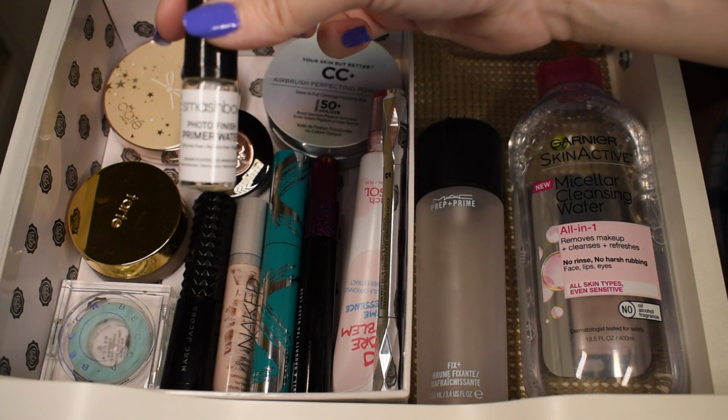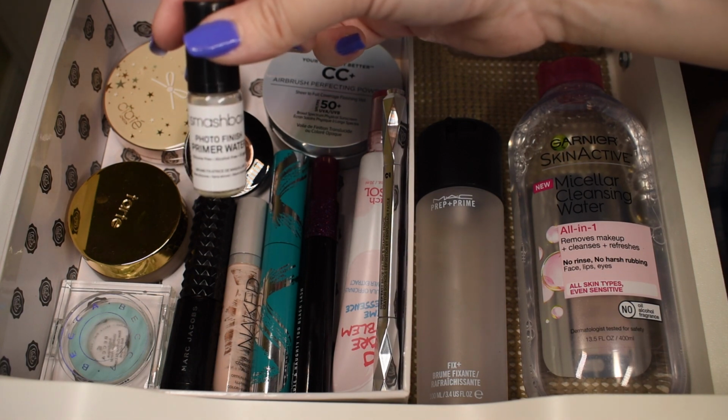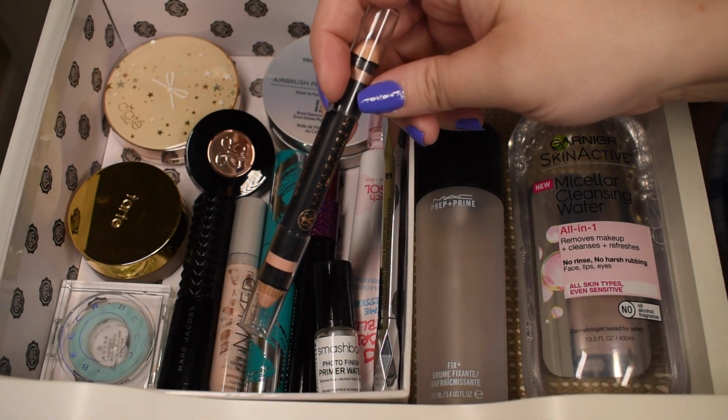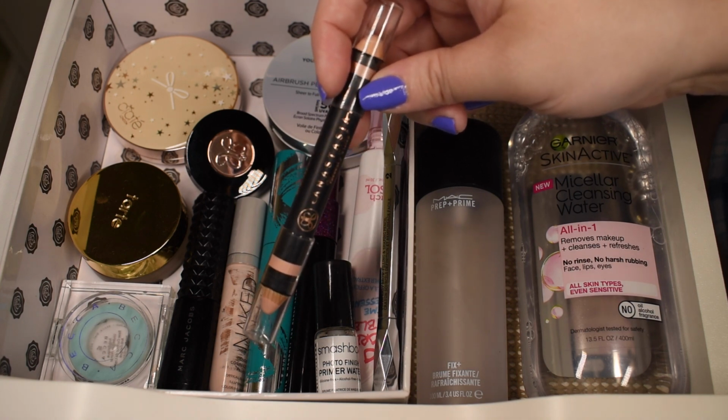This is a Smashbox Photo Finish Primer Water that I'm working through. It's just a sample size. This is the Anastasia Highlighting Duo Pencil, and I keep this in here if I want to highlight inner corner or brow bone.